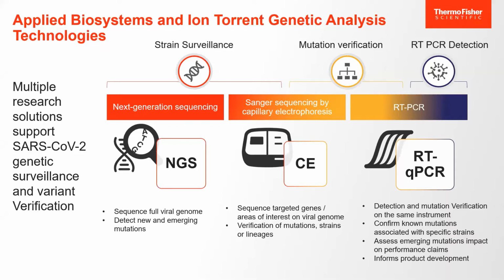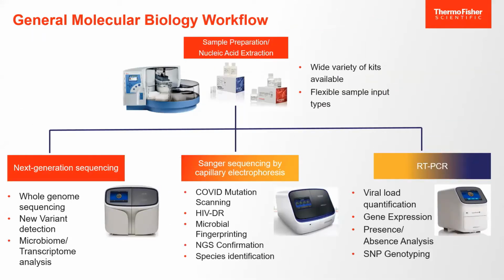Looking at these three technologies, again, in terms of the general molecular biology workflow, you can see that they form three arms of the entire molecular biology spectrum. This is a very high-level overview. This is a very high-level workflow. But remember that when we start any kind of molecular biology application or any kind of experiment, our starting material is going to be nucleic acids. Whether this is DNA or RNA, it doesn't actually matter.